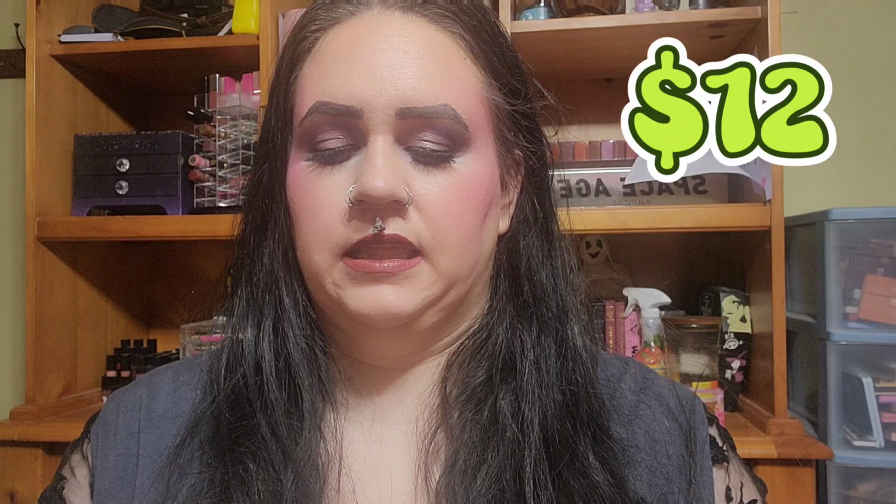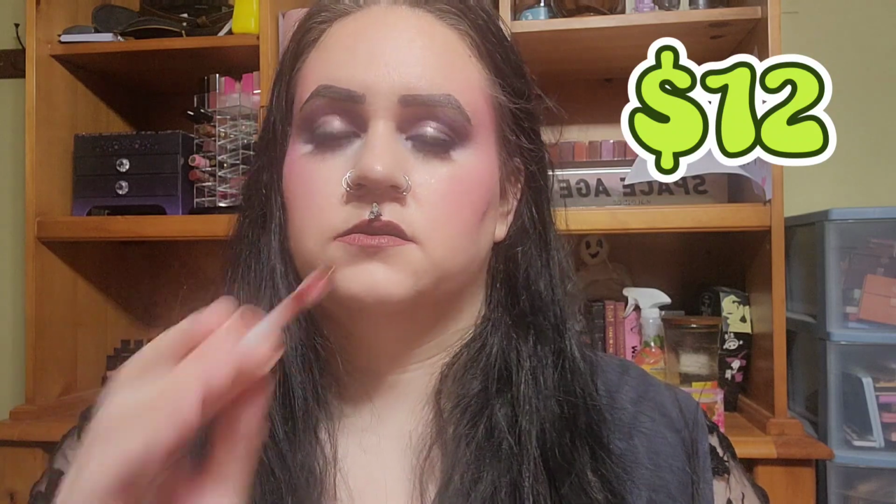So the final product we're going to be trying is another Blend Bunny lip oil. This one is in the shade Love Bite. So we're going to take that. I will say these doe foots just don't get off a lot of product. It literally just pulls off like one dot. It just doesn't work as well.